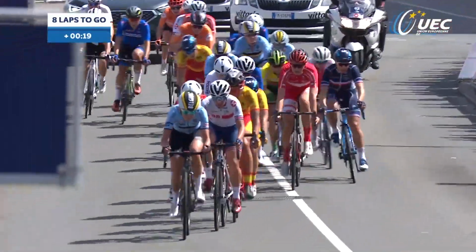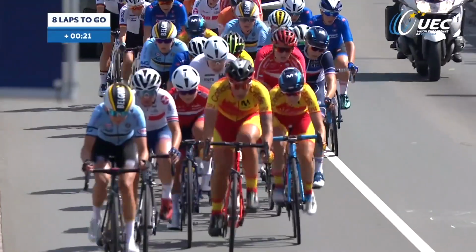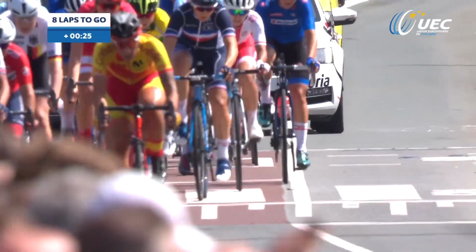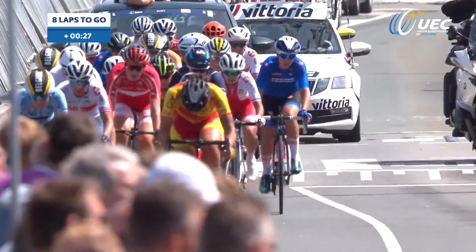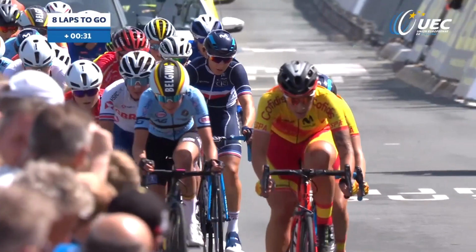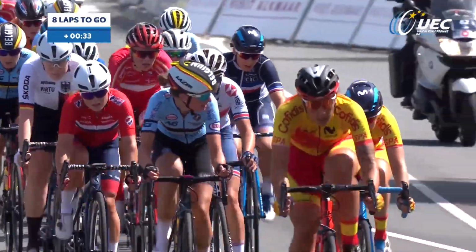It was a sunny day in Alkmaar, but one where the wind would undoubtedly play a role. Conditions the home favourites, the Dutch, favour. The course? Well, 115 kilometres on a flat but technical 11.5 kilometre circuit.